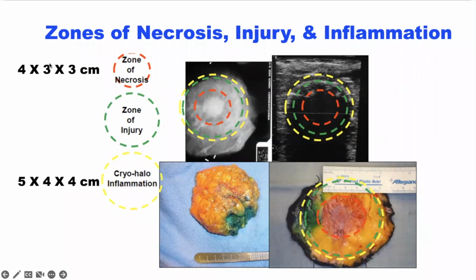It's surrounded by a zone of injury shown in green, which is an area that's injured but not killed. And then there's a cryohalo, or the red area, 5 by 4 by 4 centimeters, which is the area that's frozen but isn't killed. So what we aim to do, of course, is to kill the tumor here. But in order to kill the tumor here, we have to freeze an area that is that large, and I showed you that in one of the previous imaging.